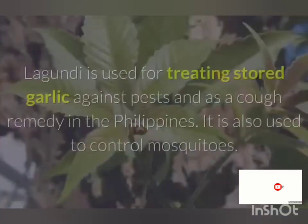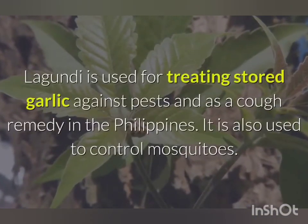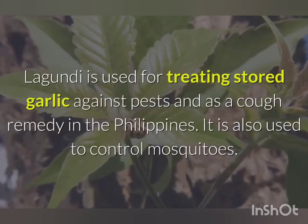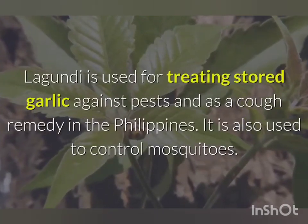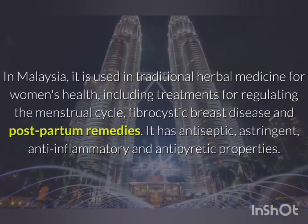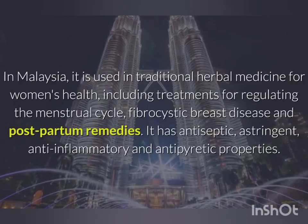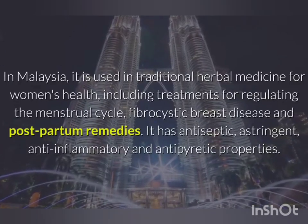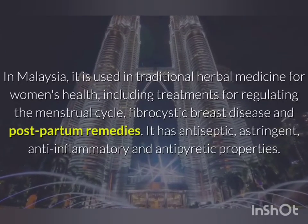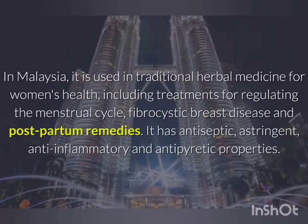Uses. Lagundi is used for treating stored garlic against pests and as a cough remedy in the Philippines. It is also used to control mosquitoes. In Malaysia, it is used in traditional herbal medicine for women's health, including treatments for regulating the menstrual cycle, fibrocystic breast disease, and postpartum remedies. It has antiseptic, astringent, anti-inflammatory, and antipyretic properties.